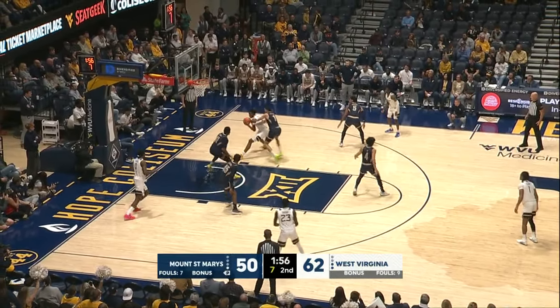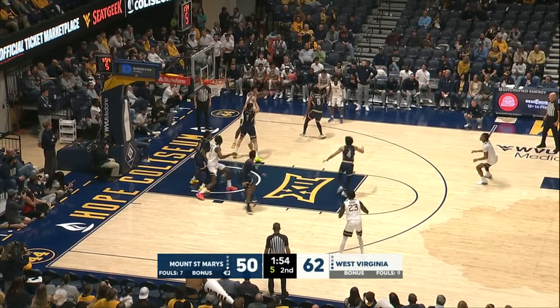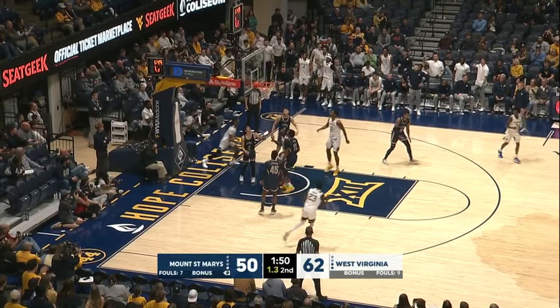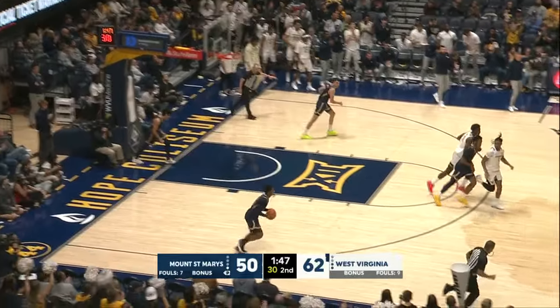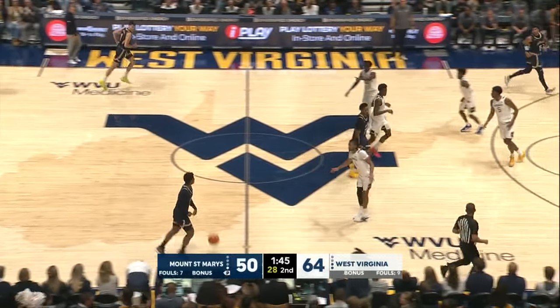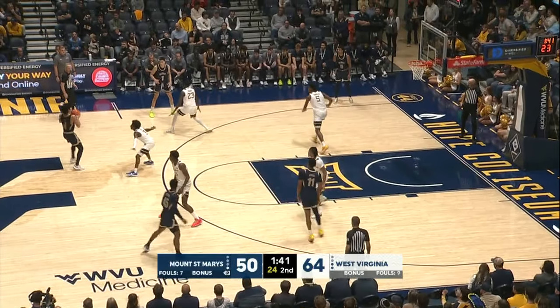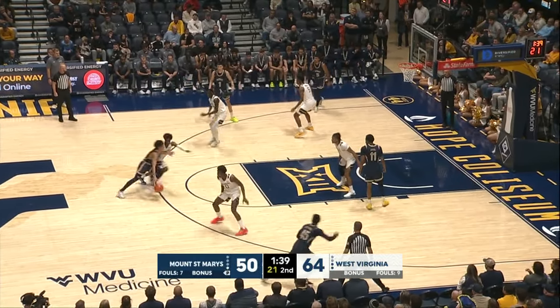Here's Honor Huff inside to Thomas. 5 on the shot clock. Back to Floyd. Goes to the hoop again. And another strong finish from Jasper Floyd. 23 points. West Virginia has its largest lead. Cannot stop him. If you don't get in front of him, he's going to go by you and make that shot.